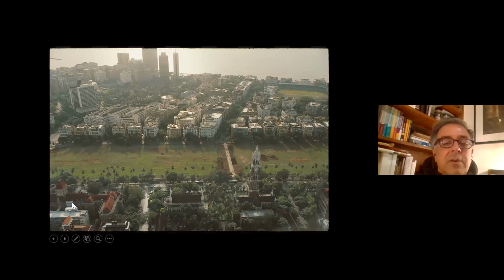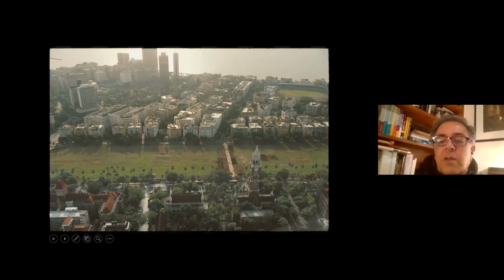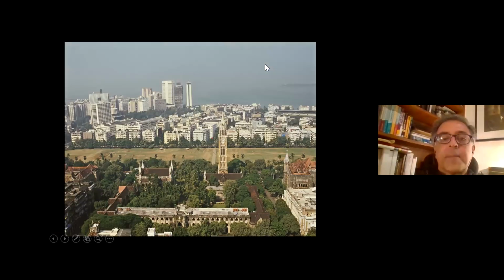Looking down again on the oval area, you can see the different styles of construction in Bombay. You have Gothic, you have some Indo-Saracenic, you have the Art Deco of the oval, and the modern hodgepodge in the distance. But what's also interesting is that as we reclaim westwards, we go further and further. In the earlier pictures, you saw that the sea was somewhere here. Now it's been pushed back to here. Now the coastal road, it'll go back even further.